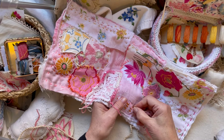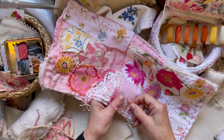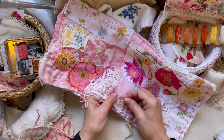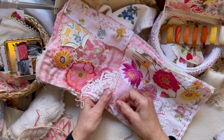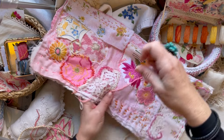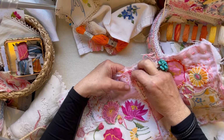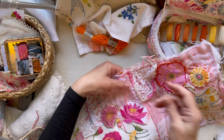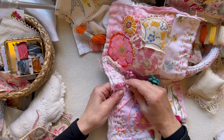I've just gone quiet because I love the sound of that thread going through the cotton. There's that really beautiful pale pink hanky that I picked up at the sale. So speaking of pink, let's see if we can do some, there's sort of 2 lines of stitching here, so let's see if we can do some pretty flowers.